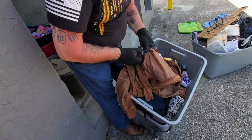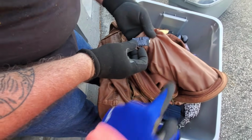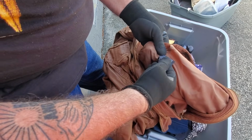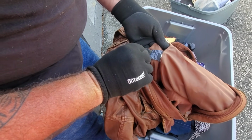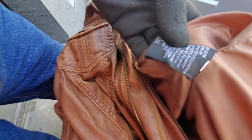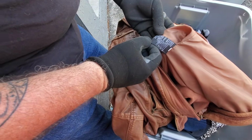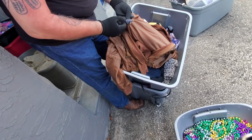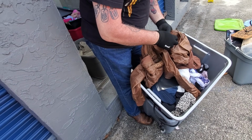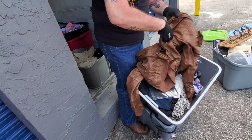What's it say? Says shell is polyurethane. Lining is polyurethane. Polyurethane, not polyester. Oh, sorry. No, the shell says polyethylene. I got the words wrong completely. But there's no leather. I don't see where it says anything about leather. Not a bad looking jacket though. Actually. Made by Johnny. Let's check the pockets anyway.